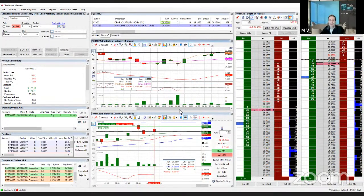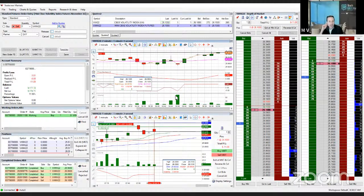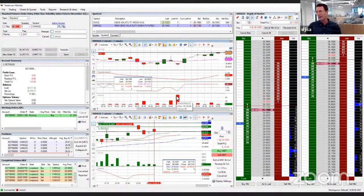No, on top, where the size is, like the bid and the ask size on the main VIX, it's very liquid. Oh yeah, 26.10 at 26.15. We've already seen almost 13,000 traded. Well, that was my question. They're very liquid. That's good. Yeah, very liquid.